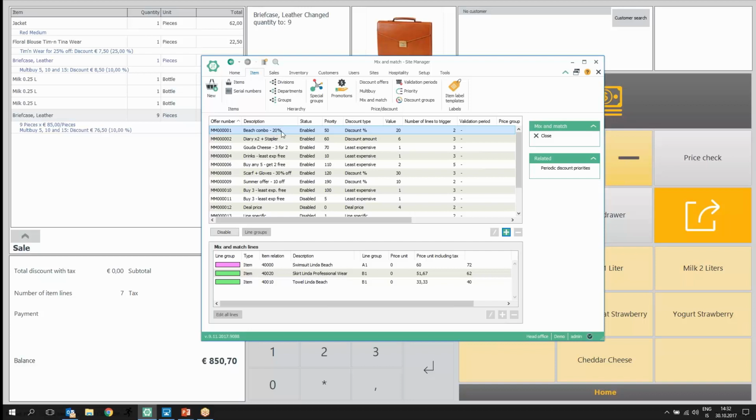So let's have a look at the beach combo deal here. We have two different line groups, and we need to buy one item from each of these groups. So I have the pink group with the swimsuit. I will have to buy one of those, and then I'll have to buy either skirt Linda or a towel Linda to trigger the discount. The line groups are something you set up yourself, saying how many of each you have to buy to trigger the discount.